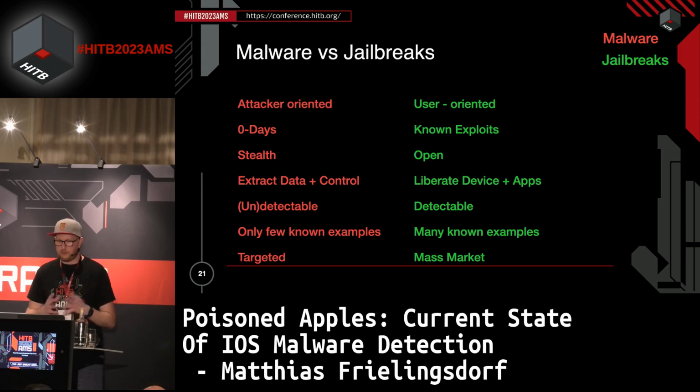So malware is, of course, attacker-oriented. They try to use 0-days, sometimes they use N-days. They try to be stealthy on your device, they don't want to be detected, they want to extract data and gain control, and that makes them really, really hard to detect, sometimes undetectable. There are only a few known examples, and this is targeted at specific people on specific devices.